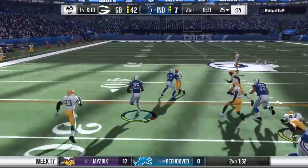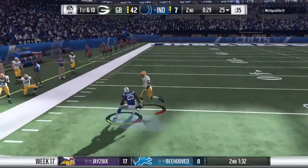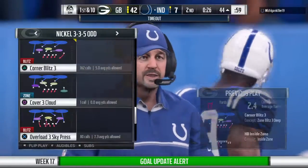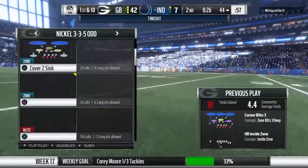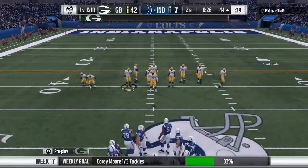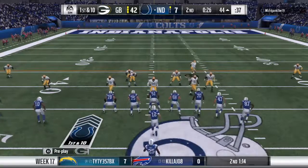Now Mack. And an alley to run. And he's finally taken down, but not before getting across midfield and across the 45-yard line. Yeah, they really needed to get something going, didn't they? They had punted on the last two possessions.